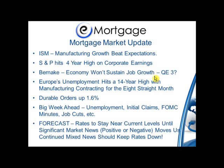Also, Europe unemployment has hit a 14-year high, and their manufacturing contracted for the 8th straight month. In the United States, we had durable orders up 1.6, so that was good news. And the week ahead of us this week is really big. We've got unemployment initial claims. The FOMC meeting minutes will be released.